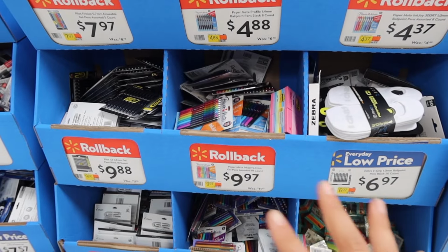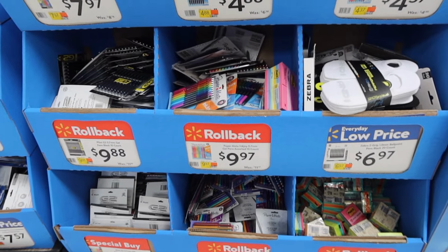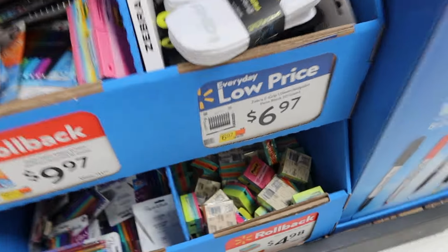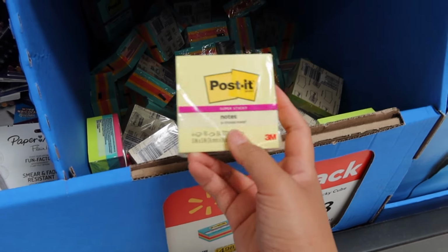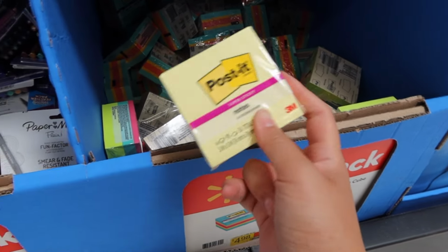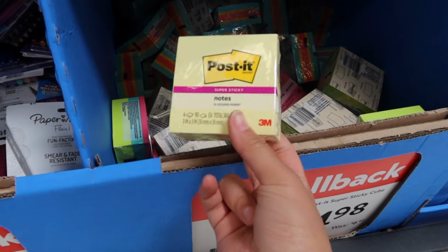Now this is the mechanical pencil slash pen side of this bin. They have post-it notes here. Definitely one of my favorite things to get are post-it notes because I like to make notes in my textbooks, but I don't like to actually write in my textbooks, so post-it notes come in really handy when I want to take notes for my books.